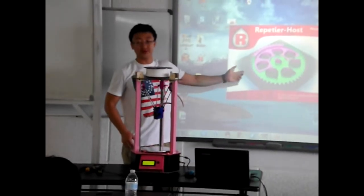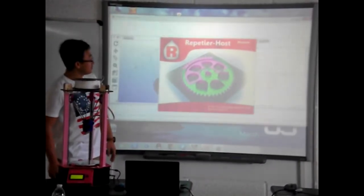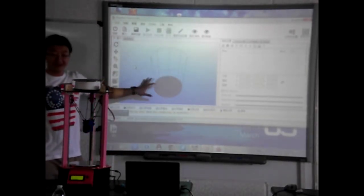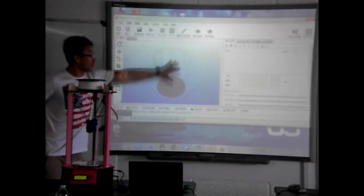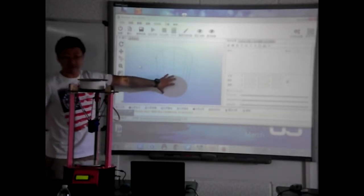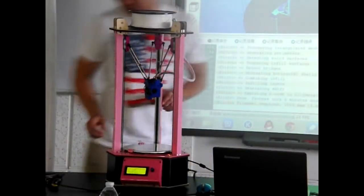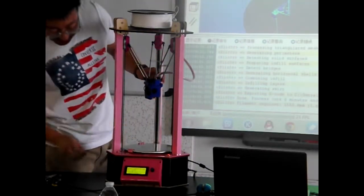I just want to introduce to you that this is the control software. Okay, you see this one? This one is the plate. This is the frame. So what I can print is inside this plate. I can't print outside this plate. But before the printing, I want to introduce a little bit.